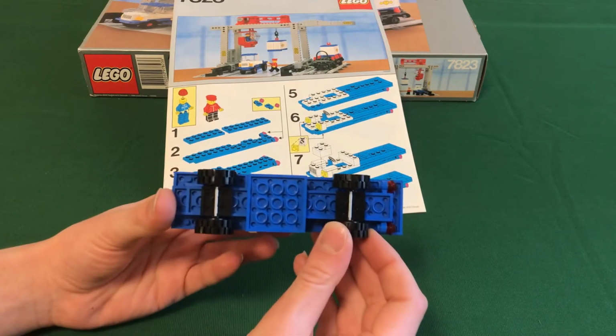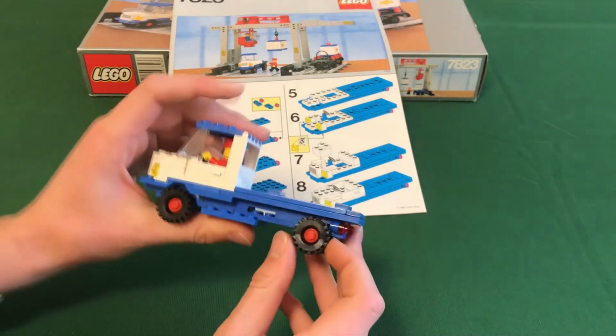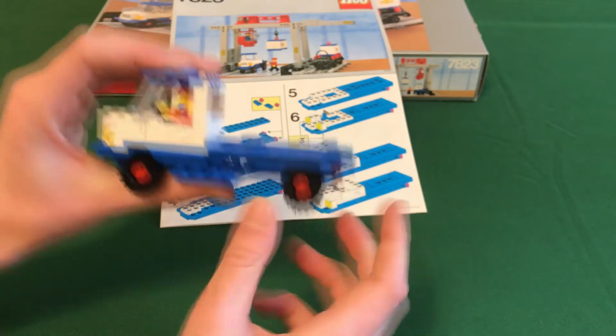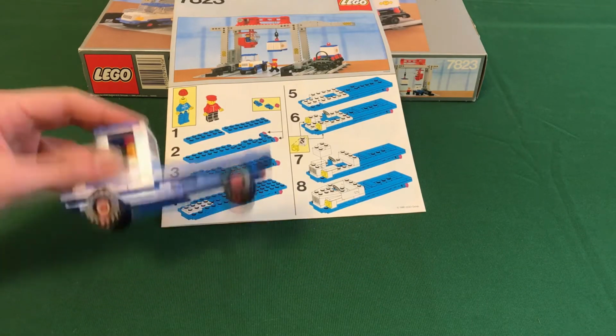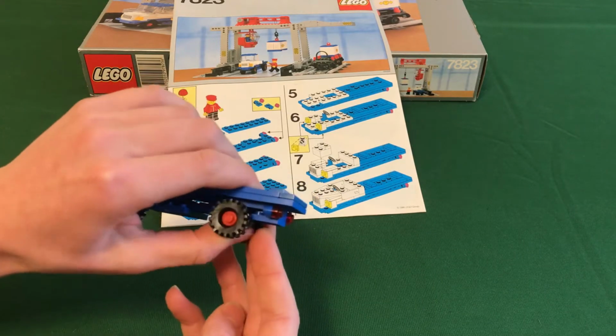So I place them 1 stud forward, and what happens when I place them 1 stud back, where the instruction says they should be, is you see the wheels are now in contact with these clips and they can't roll smoothly. I tried to roll the truck on the table, the front wheels roll, but the rear doesn't. So I've just fixed this by placing the wheels one stud forward.